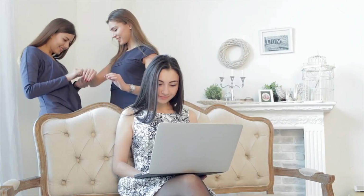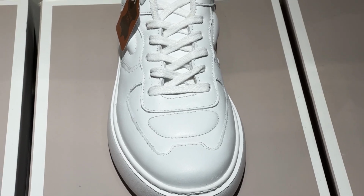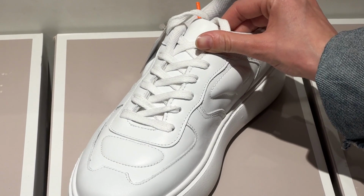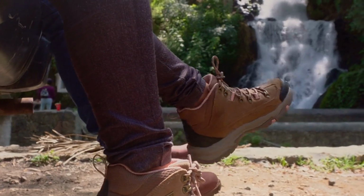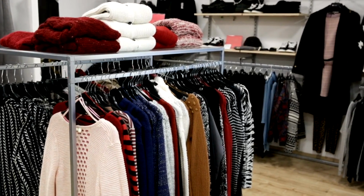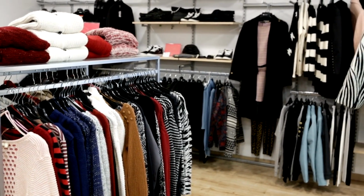Convertible clothing is another smart choice. Look for items like pants that turn into shorts or jackets with removable linings. Limit yourself to 3 pairs of shoes: 1 comfortable pair for walking, 1 dressier option, and perhaps a pair of sandals if your destination calls for it. Shoes can take up a lot of space, so choose wisely. Remember, the goal is to have a wardrobe that offers flexibility and comfort without overloading your suitcase.